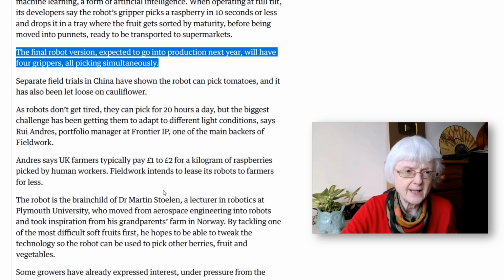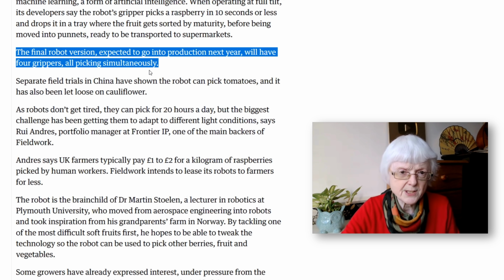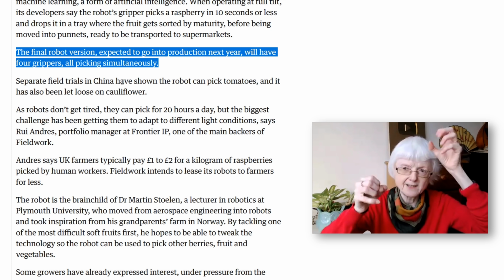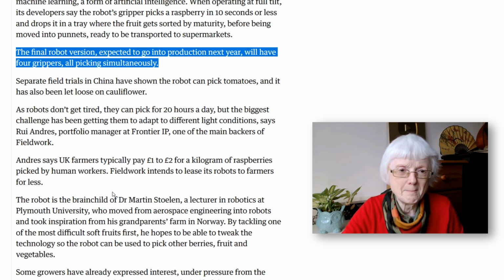And then next paragraph, the final robot version, expected to go into production next year, will have 4 grippers, all picking simultaneously. So it won't just have 1 gripper or 2, not like 2 hands, it will have 4. So it will go much more quickly.